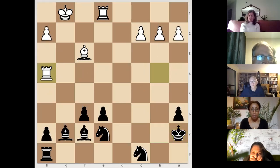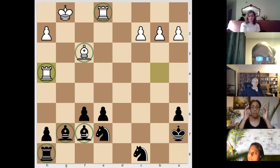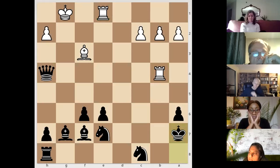Take the queen. Okay, so that's good. You win the queen, but now the thing is that the king is no longer in the windmill. He has escaped the windmill. So now let's reassess the position. White has two rooks and a bishop. Black has a rook, two bishops, which is roughly equal to one rook, and two minor pieces. So black is winning here. So that's a good move, but not the best move.